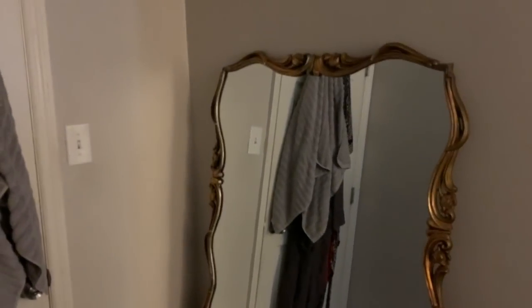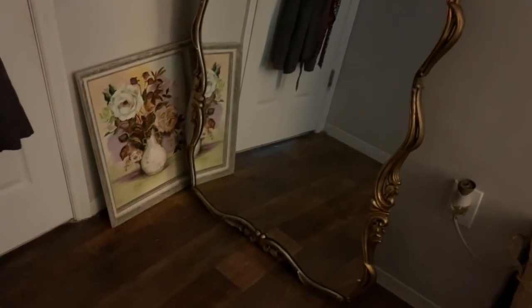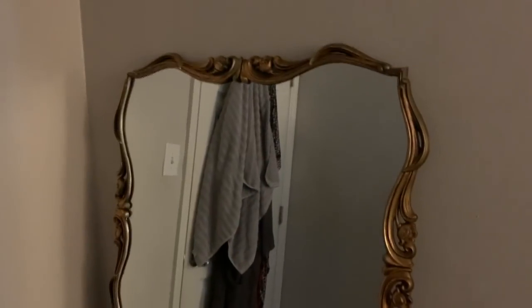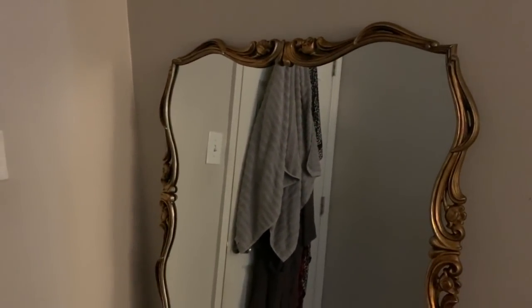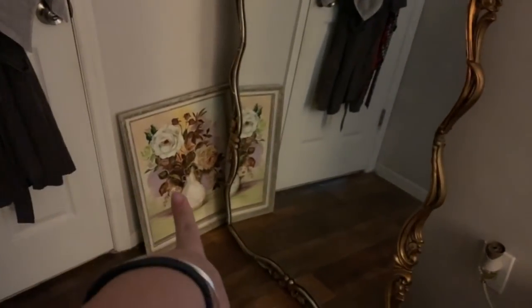Here's another mirror I have. I have to stand back because it's so giant. It's taller than I am. I got this for like $40. An auctioneer was trying to sell it off. No one would buy it because it was so big and heavy, but I was like, oh my gosh, I have to have it. If I'm standing up, I'm just as tall as it.